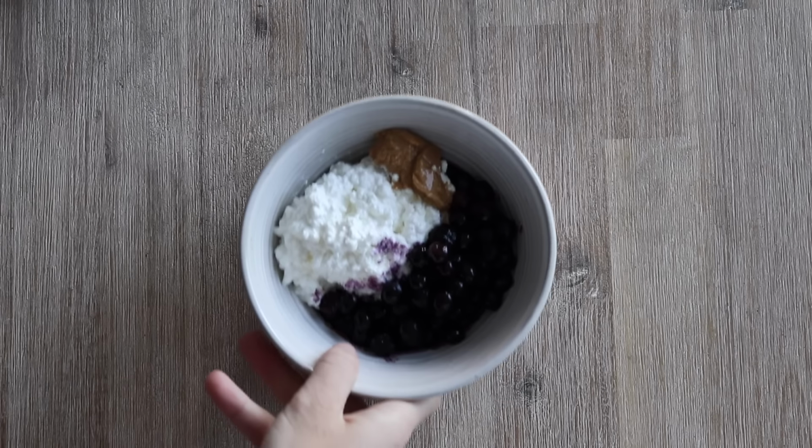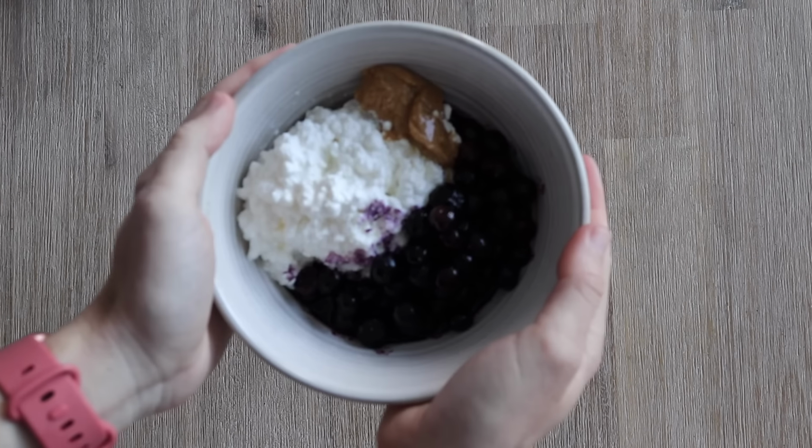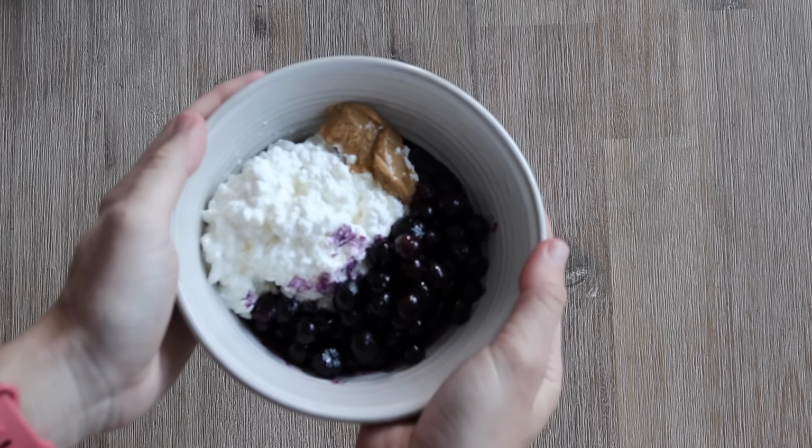I like to combine cottage cheese with sauteed blueberries. Oh, so good. This is another one I have a video on because my community loves this recipe. I'll have it linked right up here if you want to check that out as well.